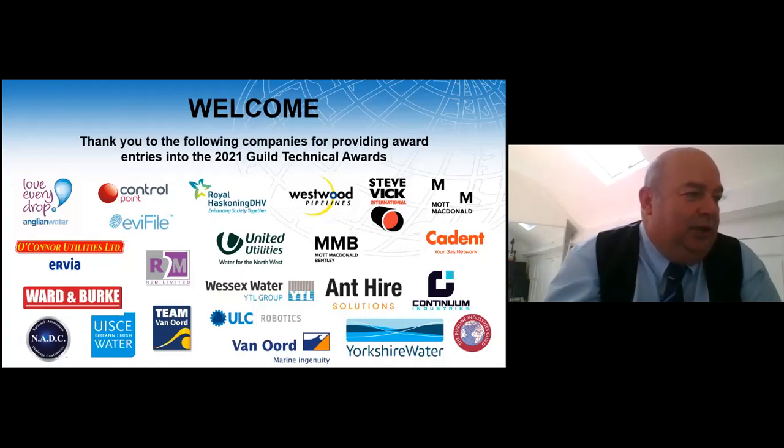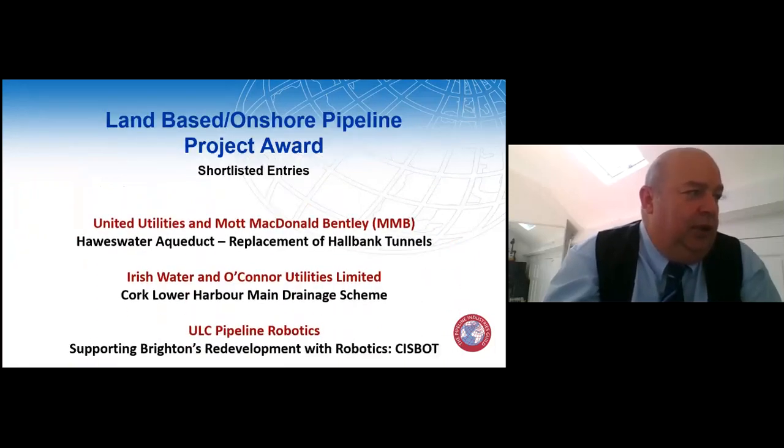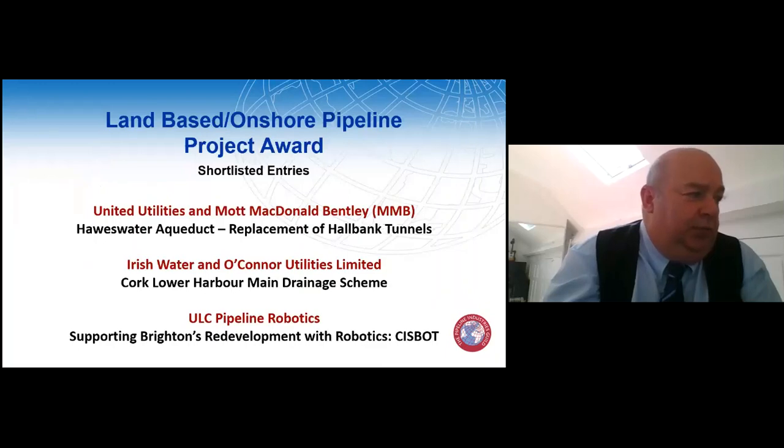Anyway, let's go on to the next slide and look at the Onshore Project Award. We had 3 shortlisted entries. If we go to the next slide. United Utilities and Mott MacDonald. This was put in by Declan Mawson, basically a replacement of the Haweswater Aqueduct, 4 number 1.6 metre diameter pipes and a 2.4 metre diameter manifold. Quite an amazing project in the northwest of England.